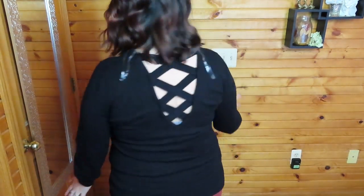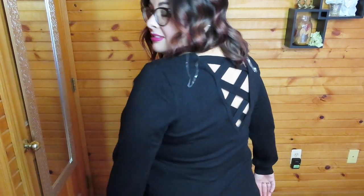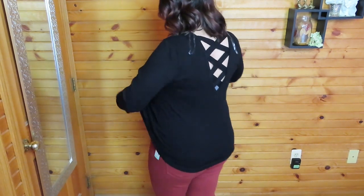I love this shirt, you guys. This is so soft. I know it's super plain in the front, but you could wear a cute necklace. And then look at the back though. You can never have too many cute black tops. I could wear this to work just fine. I wouldn't worry about the back at all. Well, maybe a little with the bra right there, but it's so cute.